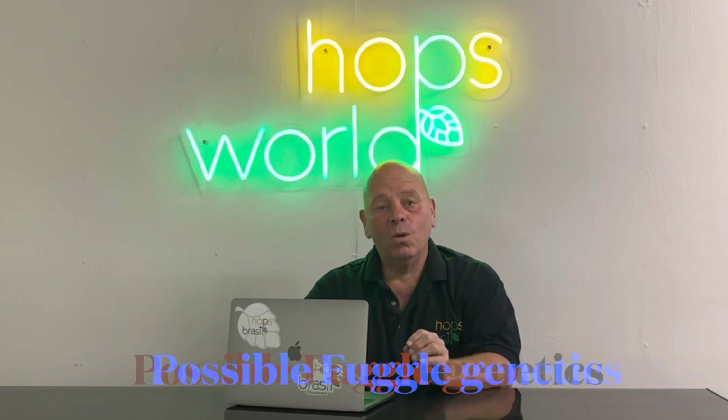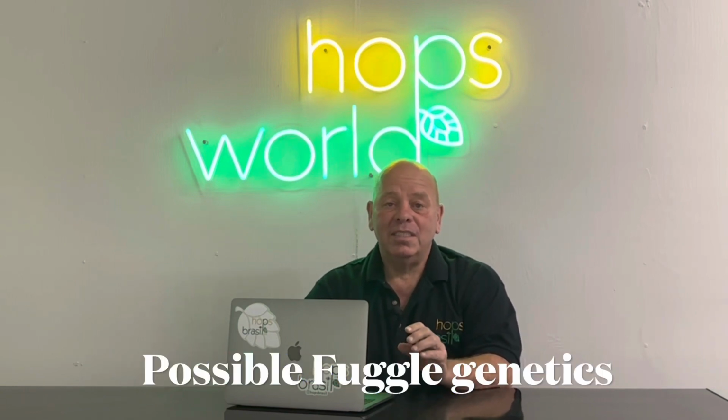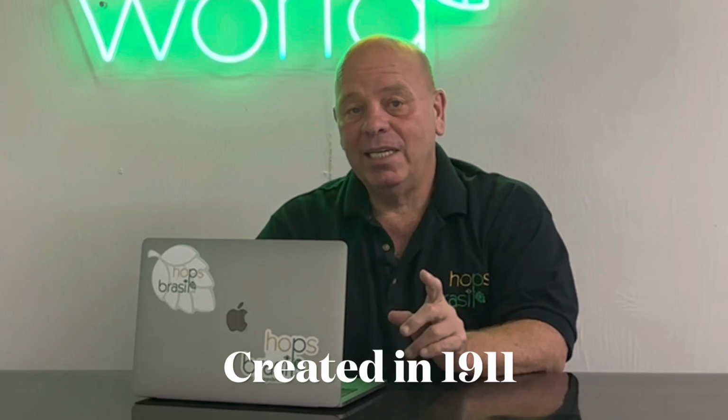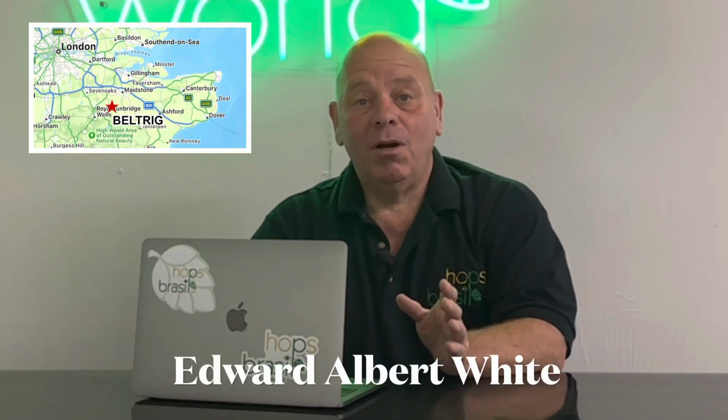Now, this hops is actually thought to be more of a Fuggle descendancy than an actual Golding heritage, just to keep that in mind. But that's kind of common between the Goldings and the Fuggles. There's a little bit of mixture there. Originally known as code number 1147, the first plant was created in 1911, an antique variety, by Edward Albert White at his farm in Beltring in Kent, England.